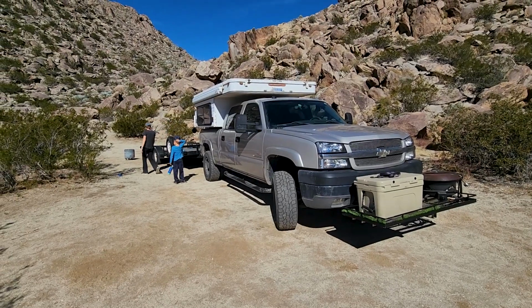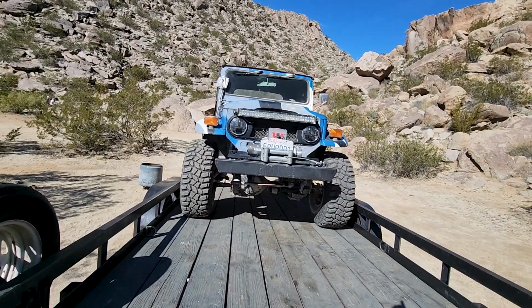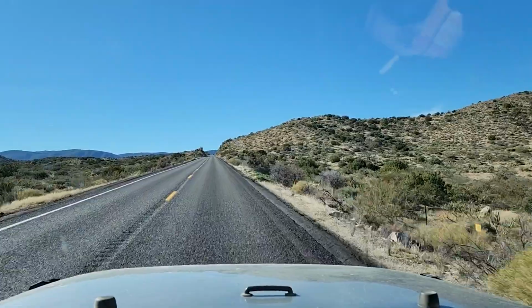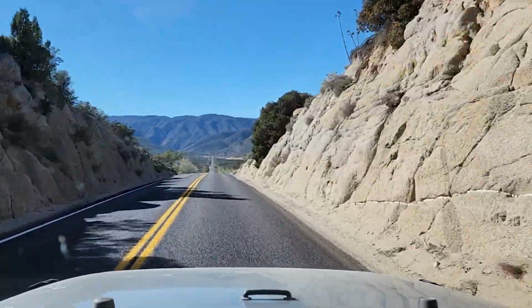We spent another night in the desert, then packed up to head back to San Diego. It was a great trip, but I kept thinking about how we'd had to turn back on Pinyon Mountain. I'm sure that after we get our trucks patched up, we'll be back.